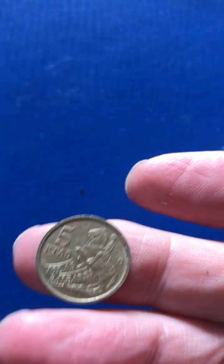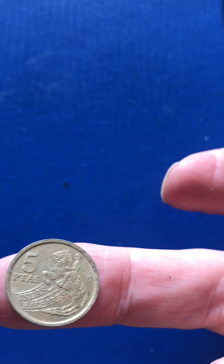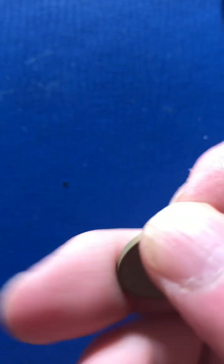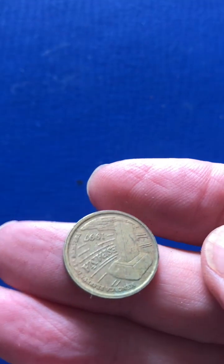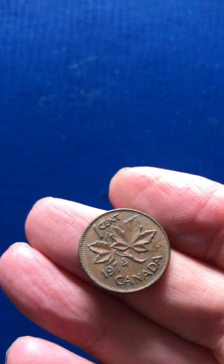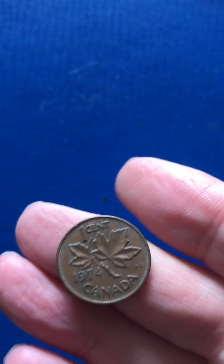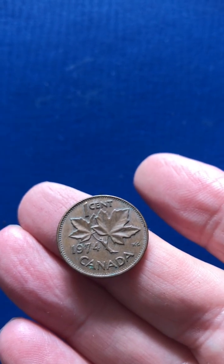5 pesetas. I was going to say Don Quixote, but maybe it wasn't Don Quixote. Maybe it's a conquistador. A Spaniard, anyway. Very nice. Canada coin. We've got the maple leaf. We've got Queen Bess. 1 cent. 1974. That's quite nice. I won't put it with the Hong Kong.